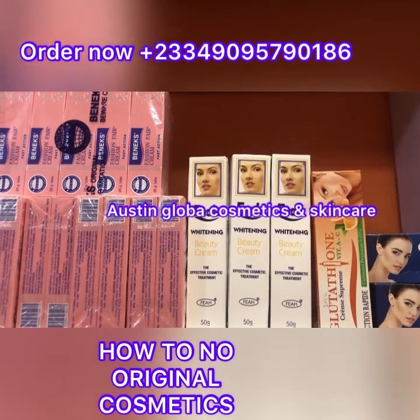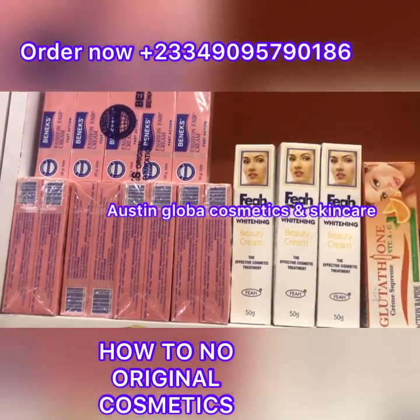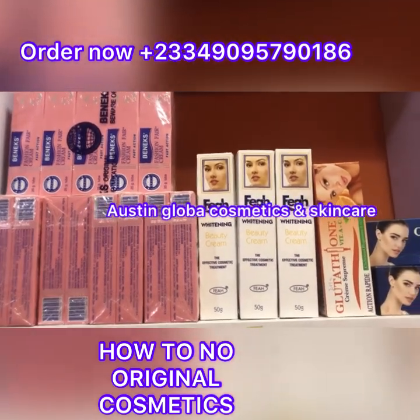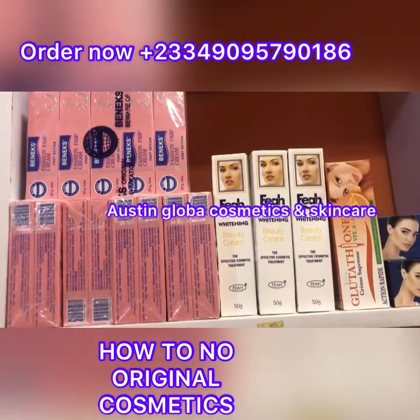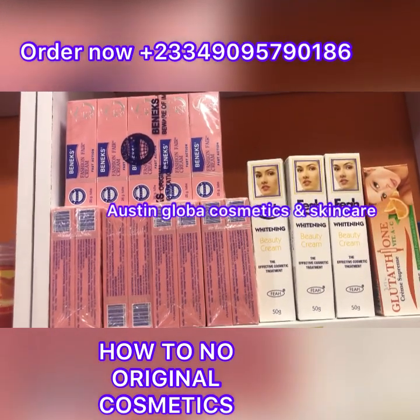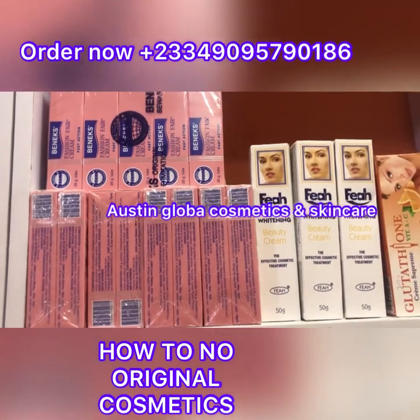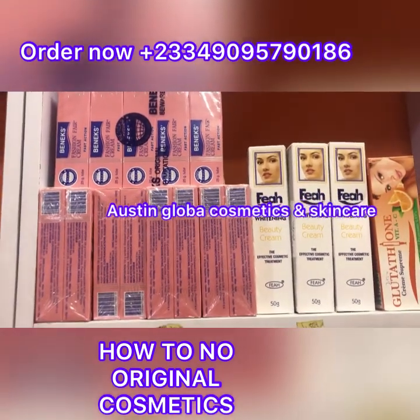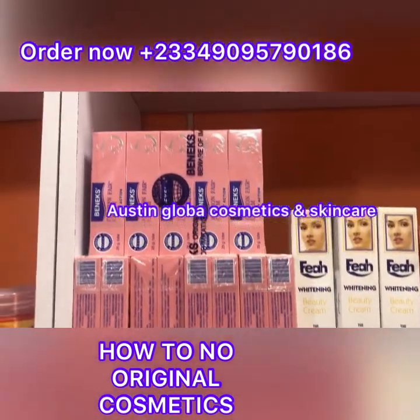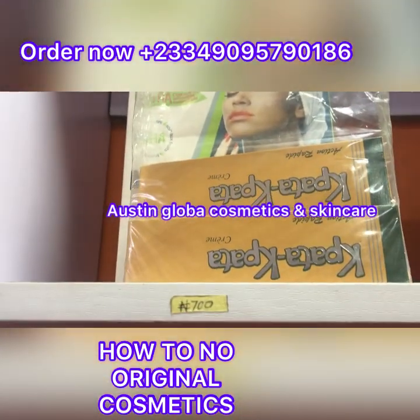These are basically meant to solve problems. It's just the way we use them, we abuse them. That is why it sometimes becomes a problem, and people say, if I use this, I don't know if it will work or not. Of course it will work. Tube is one of the best things I know. If you use tube for stubborn skin, it will clear off.